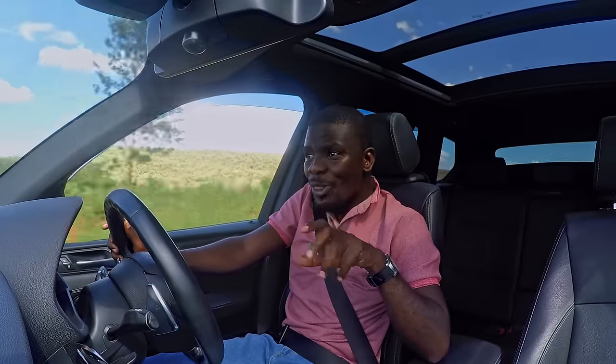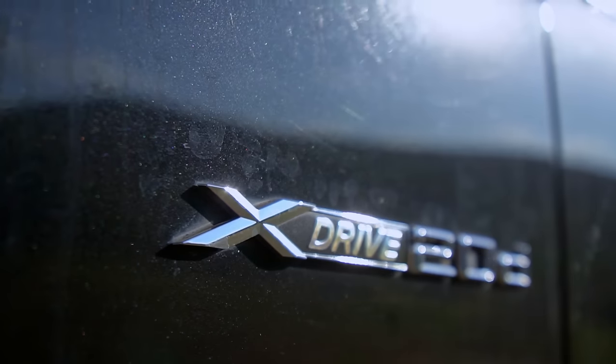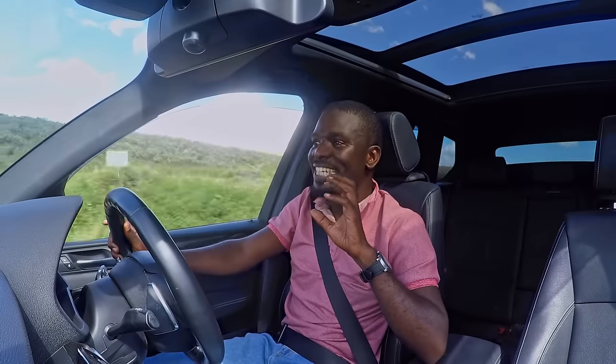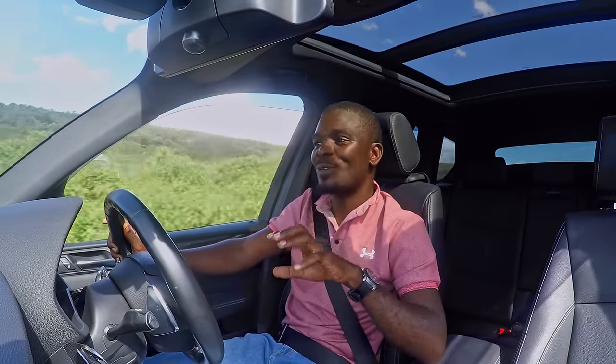All this is put together and power is sent down to the wheels through an 8-speed ZF transmission. Again, BMW with ZF and reliability, that is one epic factor to have on this car. And the taking of corners, the sliding and the handling, you can see I'm dancing with the car. It's courtesy of the BMW all-wheel drive system, which they call the X-Drive. Coupled up with the diesel engine and the 8-speed ZF transmission, it just makes this car an interesting car to drive and own.